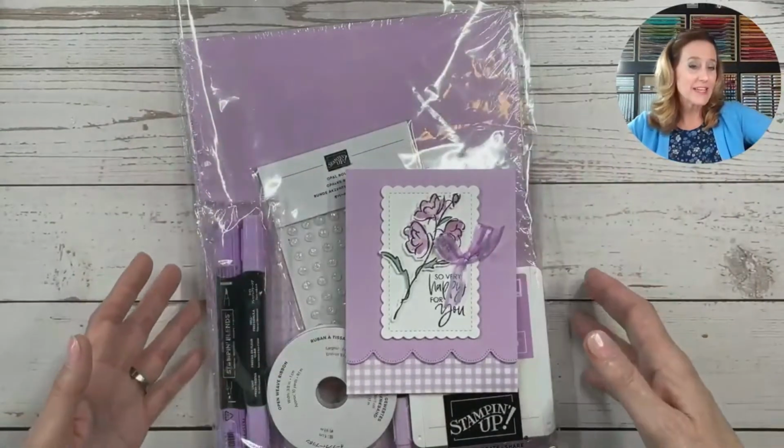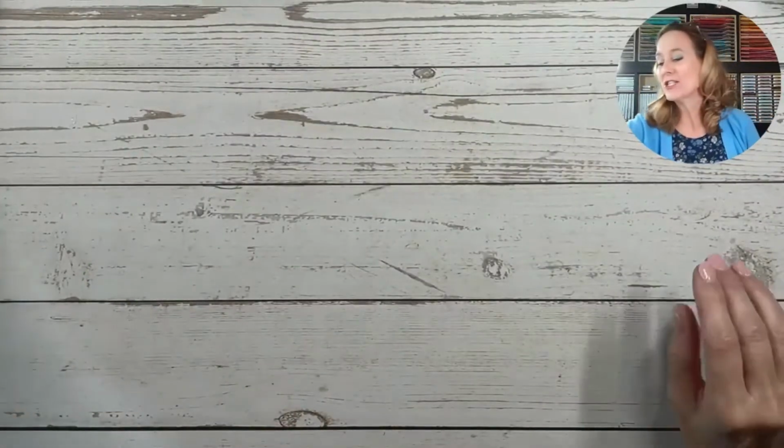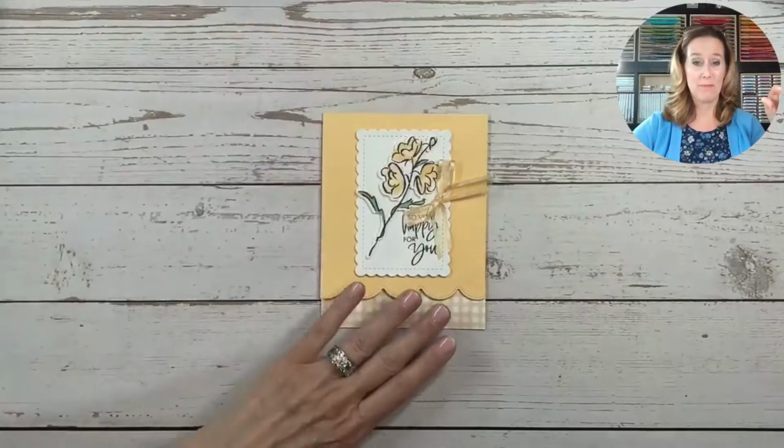All right, any guesses what you think was the most popular in color? Actually, I will tell you the top 3 were Polished Pink, Pale Papaya, and Soft Succulent. But actually the one that was the most popular was the Pale Papaya.